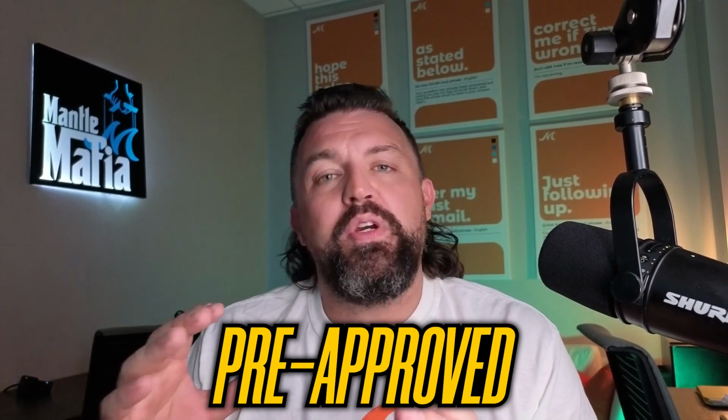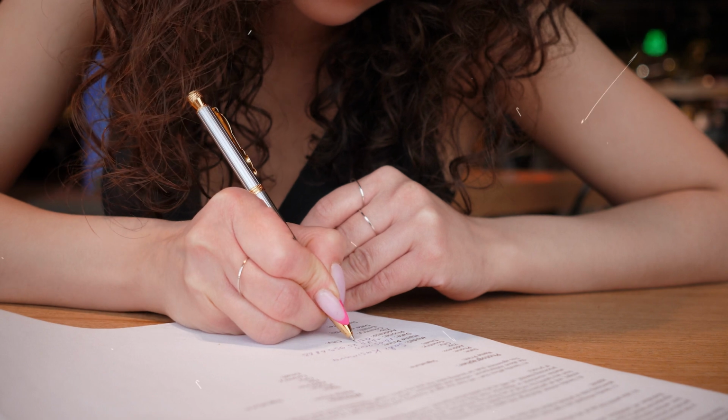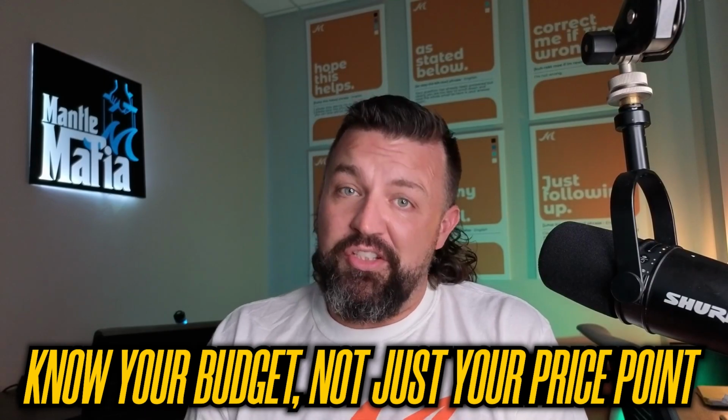Now, what's the difference between pre approved and pre qualified? Pre qualified just means that you put some numbers in a form and they said you got great credit. Pre approved actually means that a lender verified all your information, will tell you how much you're able to pay, what your monthly payments are going to be, and that you aren't going to fall in love with a property that you cannot afford. Know your budget, not just your price point.